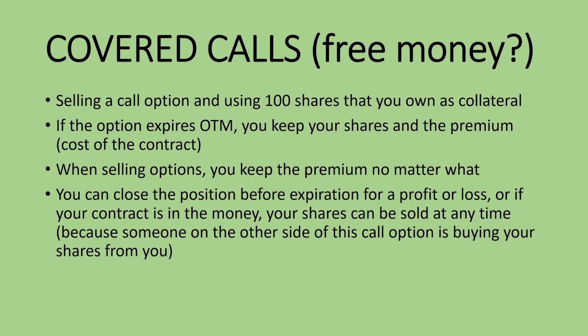Covered calls, aka free money, until it's not and you lose a lot. You can own 100 shares of a company you love, like Apple, and then you can sell calls using the 100 shares as collateral. Upon expiry of the option, if the share price is trading at or above your strike price, your shares get sold away. You could collect anywhere from $20 to $200 per month on shares that you already own by doing this, or less or way more. When everybody hears this for the first time, they go, ooh, free money.